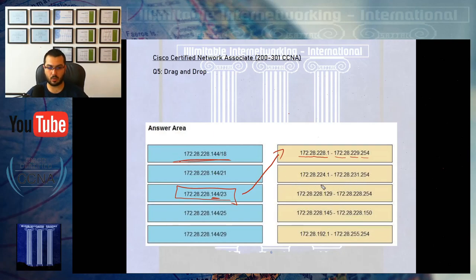And let's go to the second network. This one starts with 172.28.224.1 and ends with 172.28.231.254. So the very last IP address of 231 is 254. So these are similar, good, it's a class B so far.